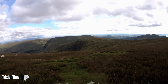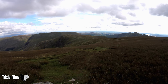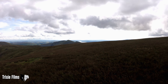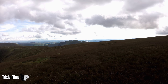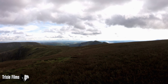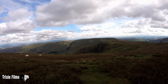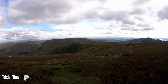I've left the trig point and am going over to Mardale Ill Bell now, which is over on that path there. The views to Thornthwaite Crag and Froswick are over there, and in the far distance the lake is Lake Windermere, gleaming in the sunshine. I don't know if you can see this on the camera, and further over it's Morecambe Bay. Stunning views. Mardale Ill Bell, here we come.